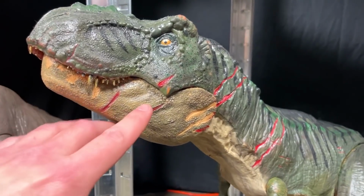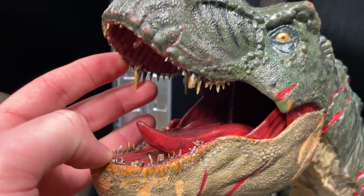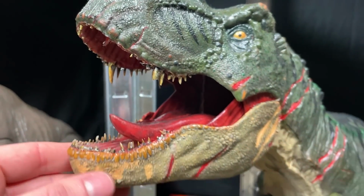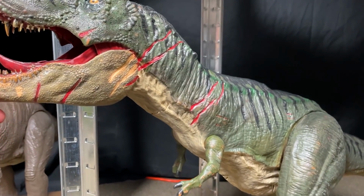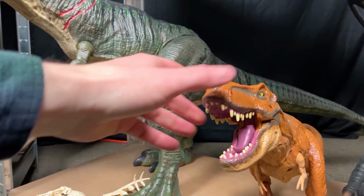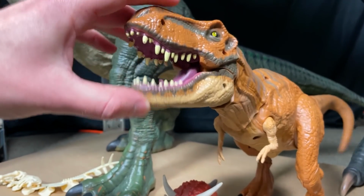And look at all the battle damage that it has on its neck and on its face too. Look at the size of those teeth right there. Some of them are broken because this is an old toy, but this is still a really cool looking T-Rex. And look at that, right next to it, we've got a smaller T-Rex, ready to fight as well.